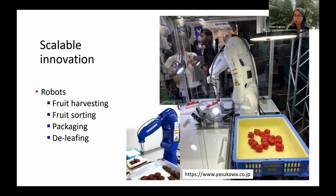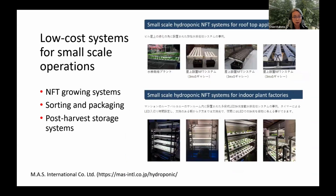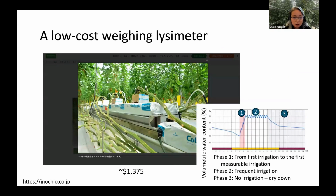In addition to those, we have seen de-leafing technology in the greenhouse. Varieties of local systems. I'm gonna skip this, not explaining too much about this. A lot of low-cost, small-scale systems we have seen. Oh, I'd like to talk a little bit about this one.